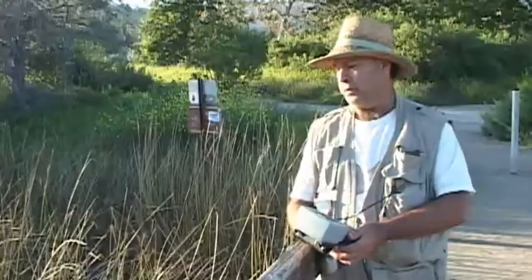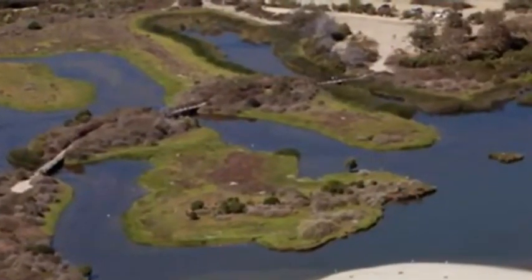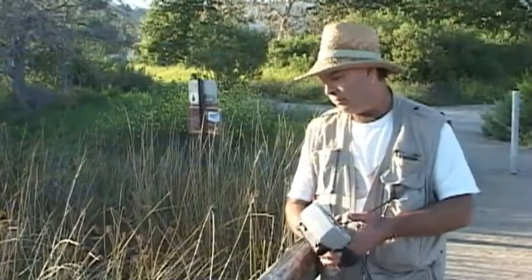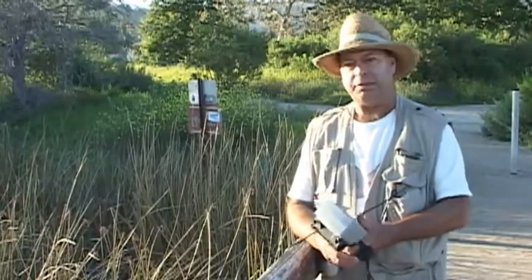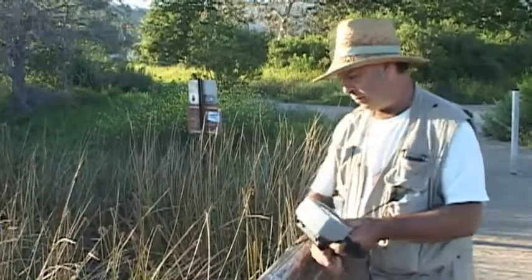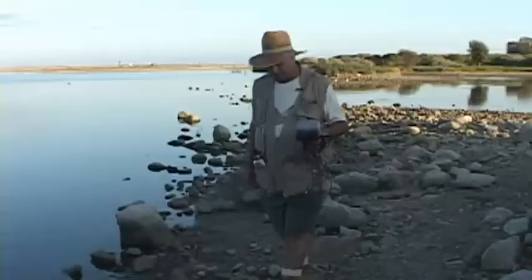Here we are at the 3rd channel going north, the northernmost of the 3 channels, closest to the parking lot. And again, a constricted channel, restricted circulation, and chronic problems with low dissolved oxygen that is being addressed by the Lagoon Restoration and Enhancement Project. And so we're measuring the dissolved oxygen here again. Okay, it measures here at 2.2% saturation.